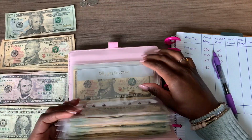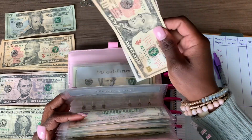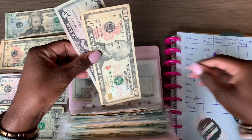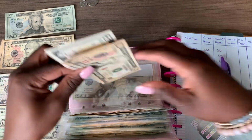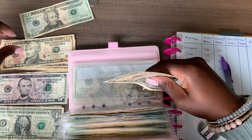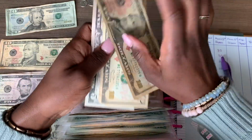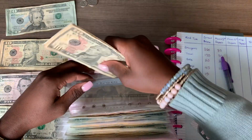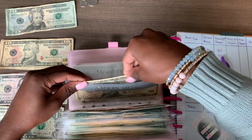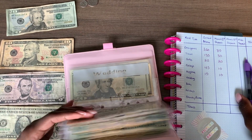And then the next one is hygiene. This is just any body products I may need. And it currently has $15 in it. And hygiene will also be getting $10. So it's really just 25. Going to add that into here. And I added $10 to hygiene.